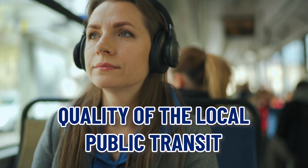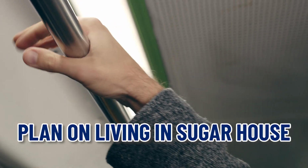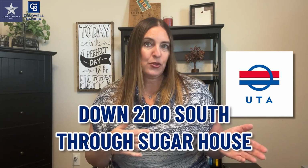If you're moving to Sugar House, you'll want to know how to get around and the quality of the local public transit, especially if you plan on living in Sugar House without relying on a car. If you work in Salt Lake City or South Salt Lake, you'll find it easy to get around using the S line. One of the busiest bus routes is Route 21, operated by the Utah Transit Authority, which runs down 2100 South through Sugar House.